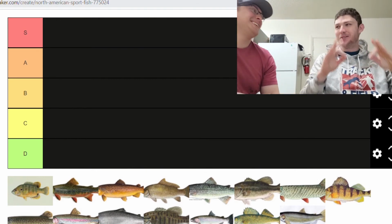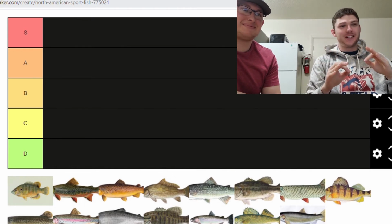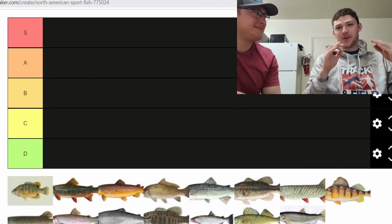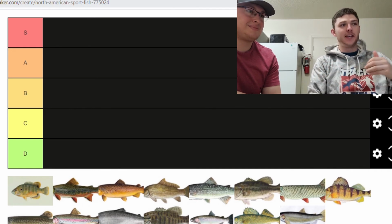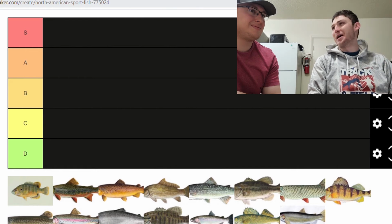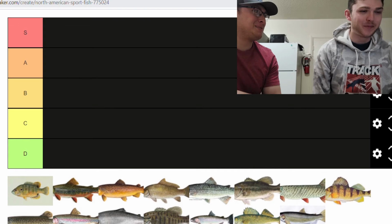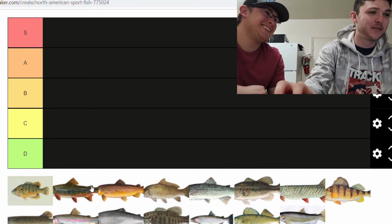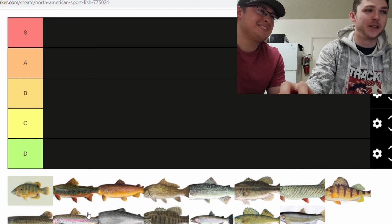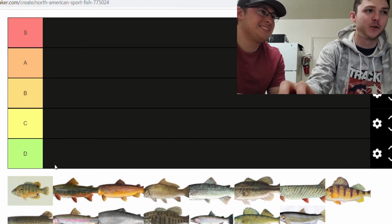We are going to do a Tiermaker list. I've been seeing a lot of these on YouTube, so we're going to be doing North American sport fish. We're going to be ranking them from S to D. I don't know why S is at the top, but Super. It's super, and then A, B, C, D. Decent is at the bottom. All right, so our first fish. We're going to discuss these, and the average of our two opinions is where we're going to put it on the list. So we'll just put them first, and then we'll go back through and make sure.